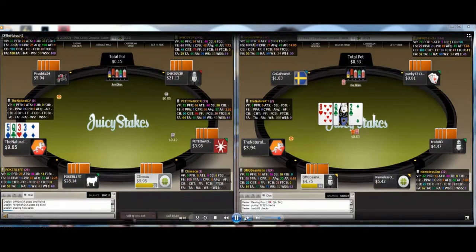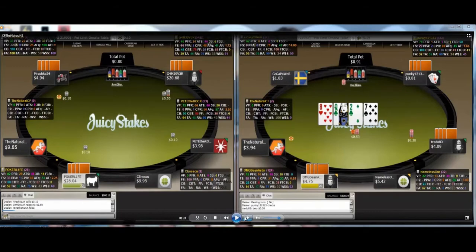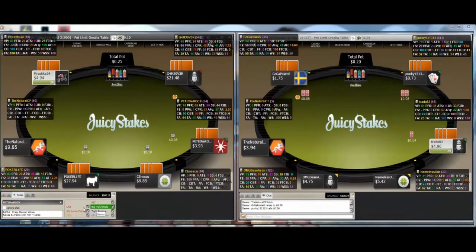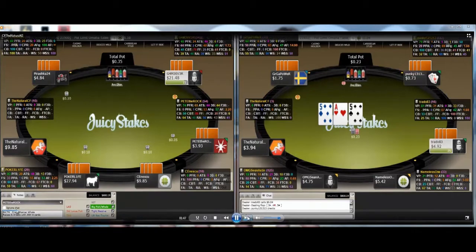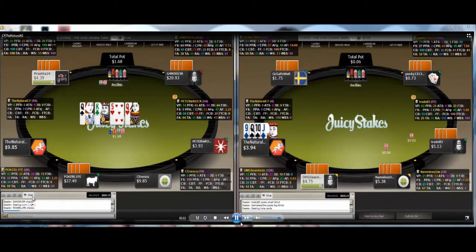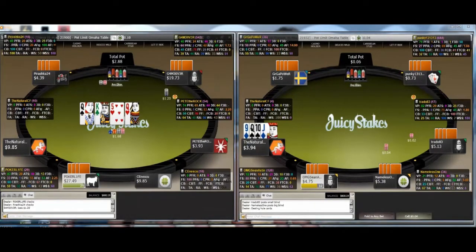Let me fast forward a bit here, since I'm not involved and there's not a ton of interesting action going on. Okay. And looks like we're still folding there. So let's go forward again. We'll watch this hand on table 1. A decent sized pot going on here on a paired board.